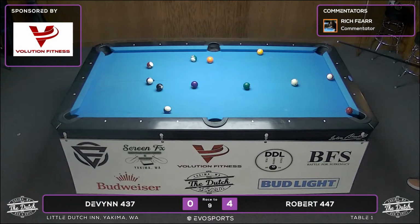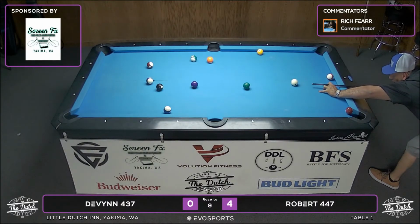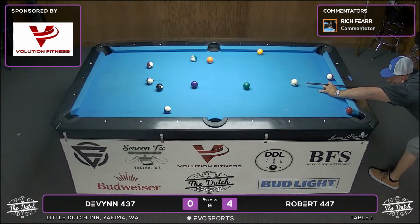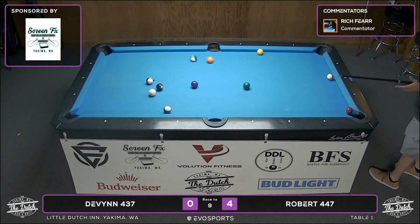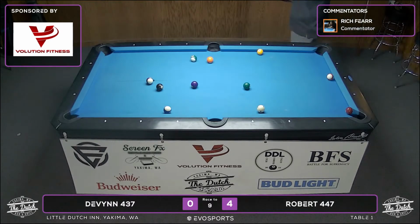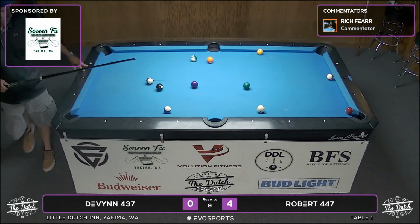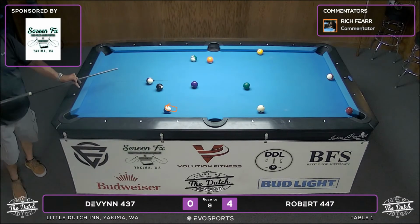Devin hung the 7, so Robert's back. Going to be starting with the 15 ball. That was nicely done. Got perfect shape. I believe that's a 10 ball. I'm talking about this one here.